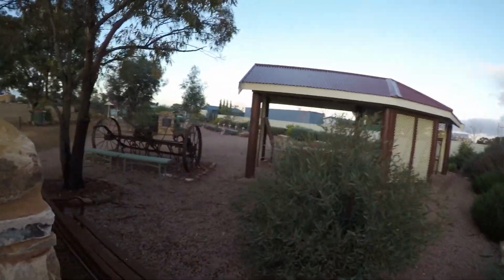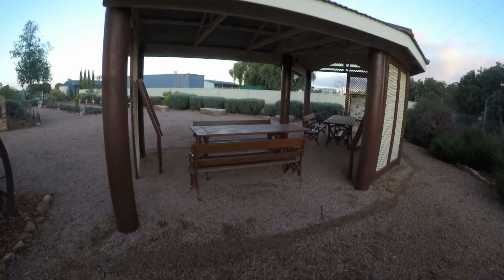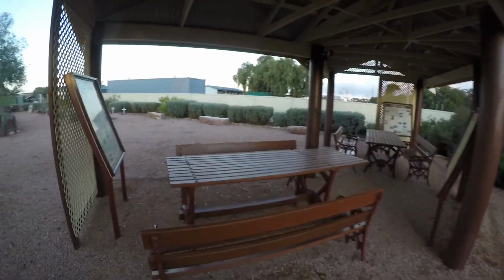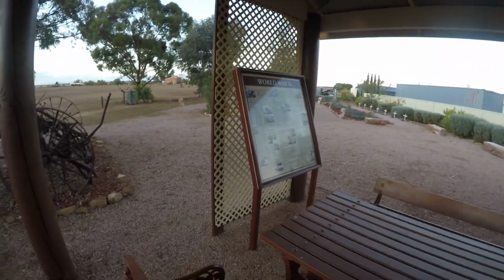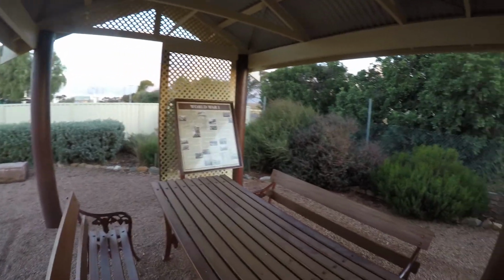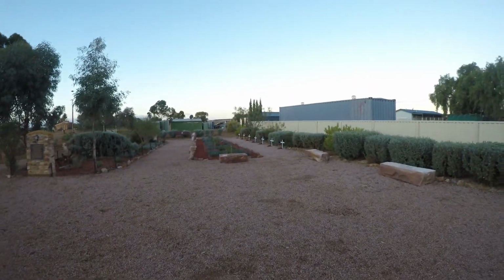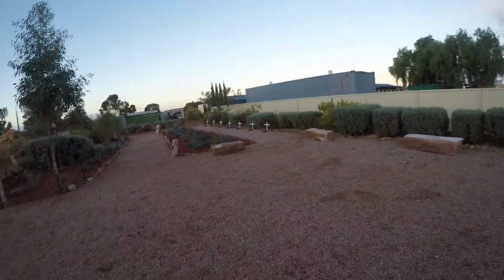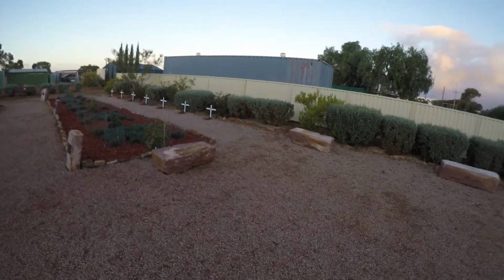And just a nice little peaceful place to come and sit and relax, or if you're stopping overnight, there's lots of history that you can read up here. World War II history, World War I history, talks about the Cradock District Regiment unit history, serving members from the local area, and then it's got some beautiful plaques in honour of those fallen.